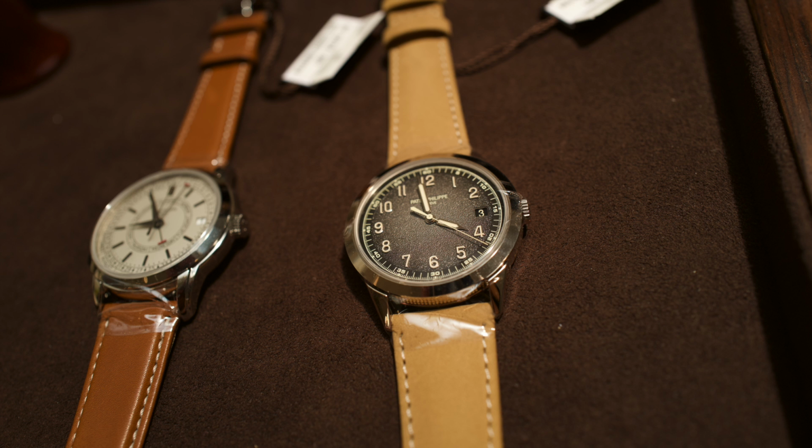And as a fourth watch, I think I would eventually like to go for a white gold Nautilus. But I know that would take several years, if ever, in order to get one of those.